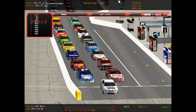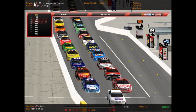Row number 3 has the Michigan winner, Johnny Gardner, in 22, and number 2, Dylan Young, the winner at New Hampshire this season. Going to row number 4, we'll have car 43, Joshua Collard, the winner this season at Sonoma, the Auto Value Bumper to Bumper Toyota, and Chris Dallerton, 2-time winner this season so far. He won at Texas and the second trip to Talladega.